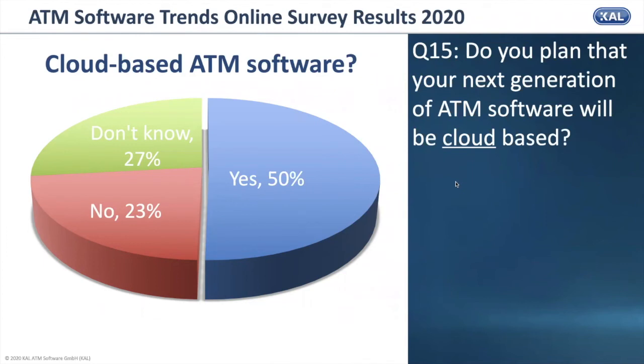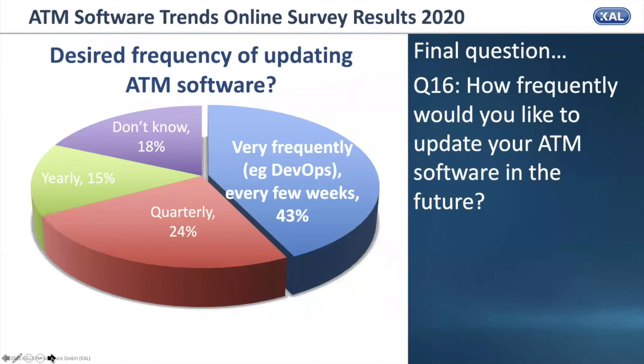And the next slide. See if I can get us there, Steve. The last slide. Okay, thanks. This is the final question. We ask, how frequently would you like to update your ATM software in the future? So, we asked some architectural software questions like cloud-based or not cloud-based, what features and functions, what technologies are you interested in, and so forth. And this one I thought was really interesting. And this is a conversation, of course, because of our relationship with our customers, that we get into often with the customers. And this has really changed over the 13 years that we've been doing this software trends guide.